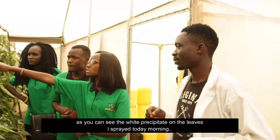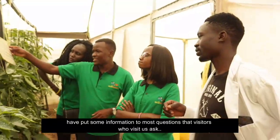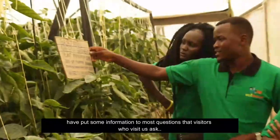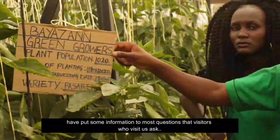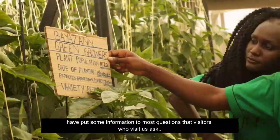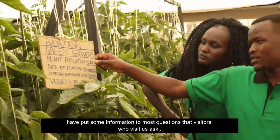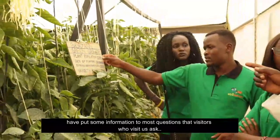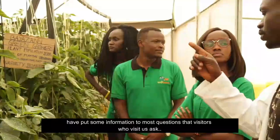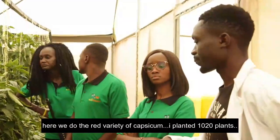Let me put some information to most of the questions that many people who visit us ask. What is the plant population? So for me, I did 1020. The date of planting, the date I planted was 18th April, that is 2020. Expected harvesting was immediately after 3 months, which my first harvest was on 17th July. That is after 3 months. And then the variety I do here is Passarella F1. That is the red variety.